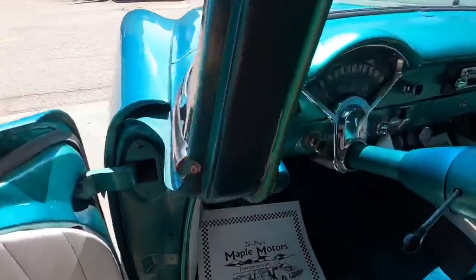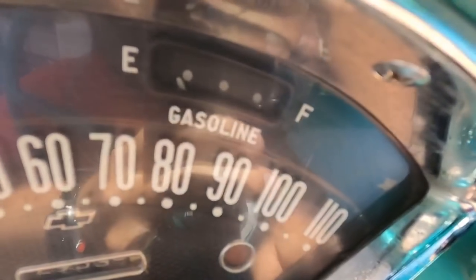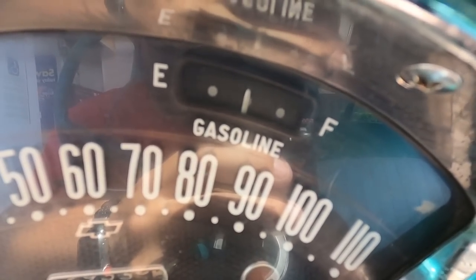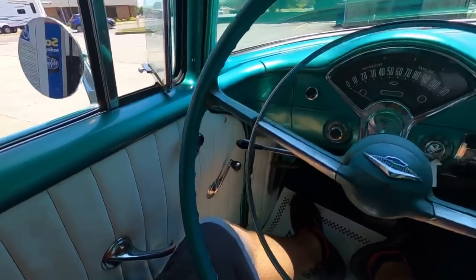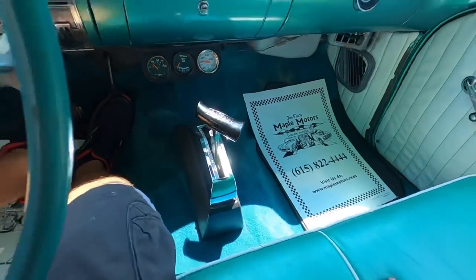Did y'all place bets on this gas gauge? Because it was between a quarter tank and a half. Let's turn it on. I'm gonna say it works. That's pretty good. It'll probably come up just a little bit more too as we drive. Okay, let's put her in gear and take off.